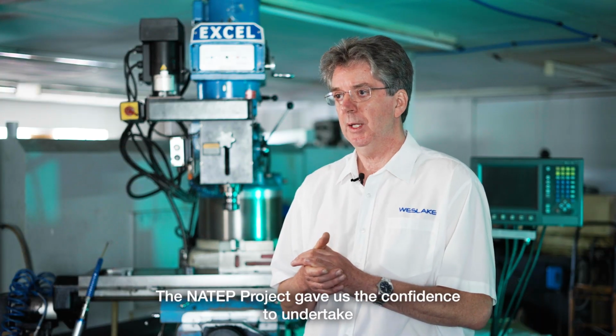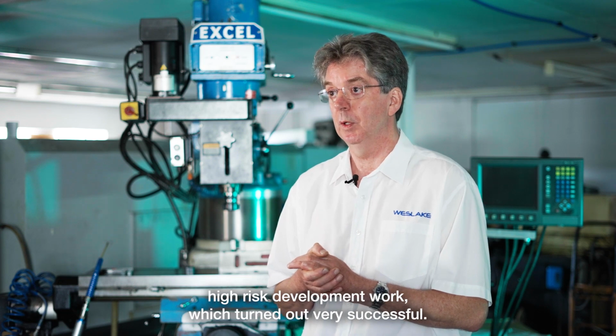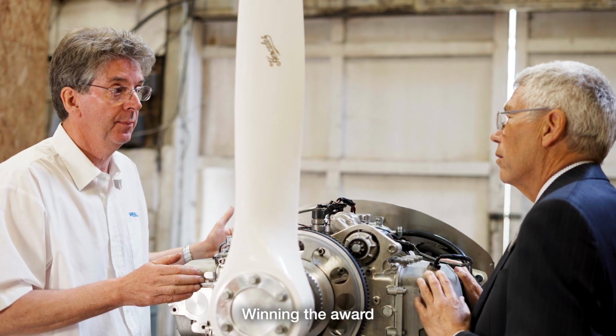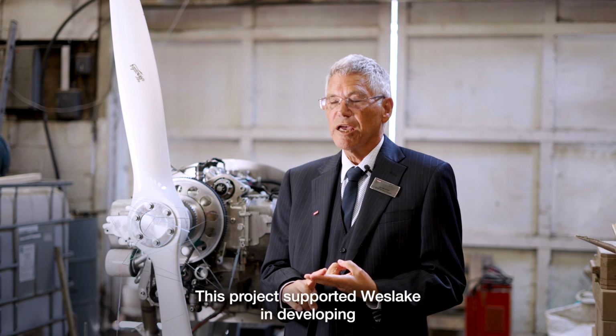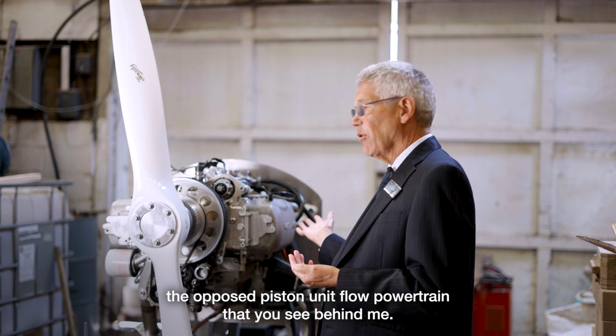The NATEP project gave us the confidence to undertake high-risk development work, which turned out very successful. Winning the award gave the credibility that we needed to attract further investment. This project supported Weslake in developing the opposed piston uniflow powertrain that you see behind me.